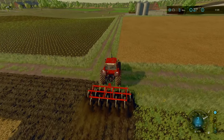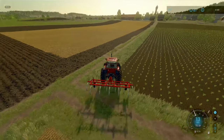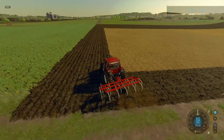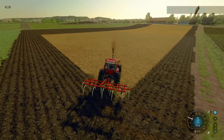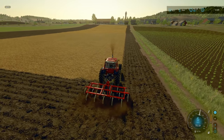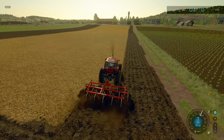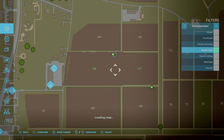There we go. Perfect. So now, I'm just going to work on this. Get this finished up. Like I mentioned last episode, rock picking is going to be an issue down the road. At the moment, I'm not too worried about it. But yeah, next we need to focus on the liming.